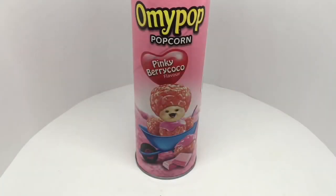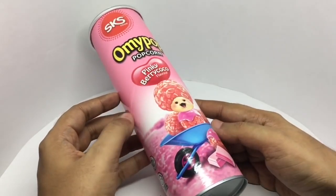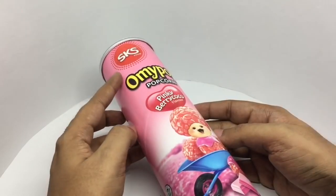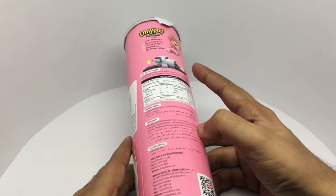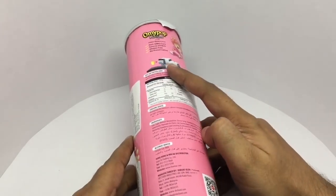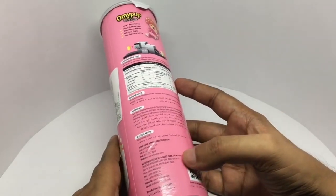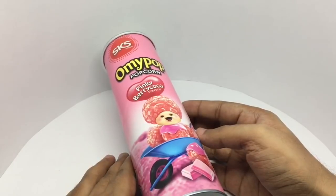Let's take a look at this Omi popcorn. It comes in this tube. This is pink berry cocoa flavor. And a really cute looking character. It's made by SKS Foods. Non-GMO corn, source of fiber, gluten free, no preservatives. Hot air popped corn. Corn goes on one end and the popcorn comes out the other end. That's the nutritional info. It's manufactured in Malaysia. This costs around 125 rupees or around $2 or so.